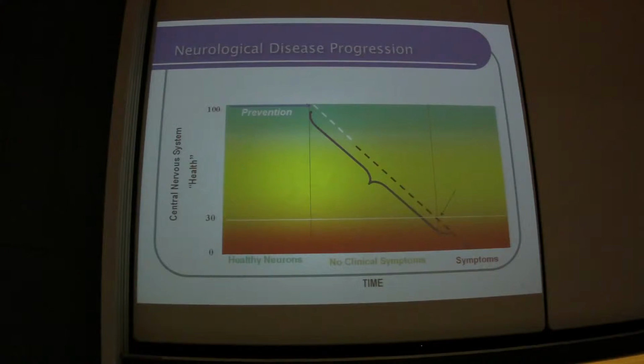Okay, so I think everybody's seen slides something like this. This is a basic cartoon to just illustrate what I think we all now accept, and that is that neurological diseases are progressive in many cases. And so this is just a general, non-specific indicator of central nervous system health. And so at some point in our life, probably very early in our life, we have a healthy brain, right? And then something happens, something that we may be able to identify, something we may not be able to identify, which then causes the beginning of a neurodegenerative cascade.